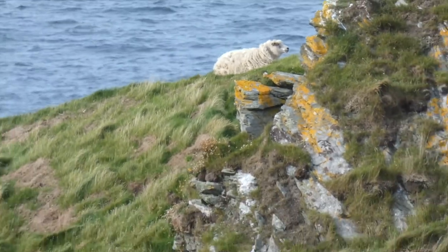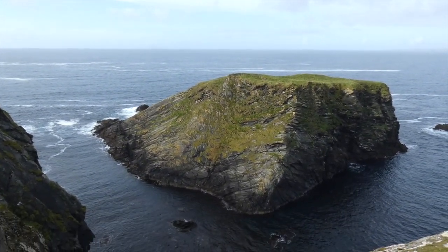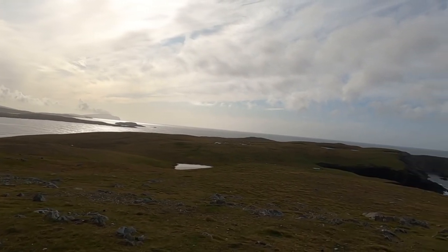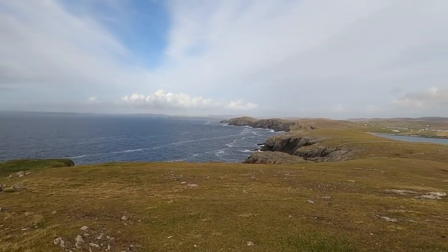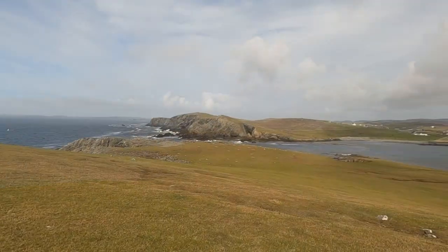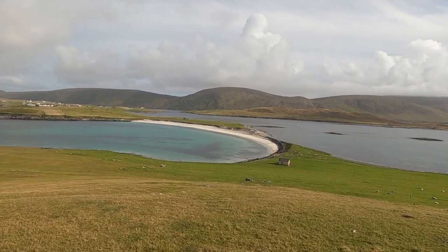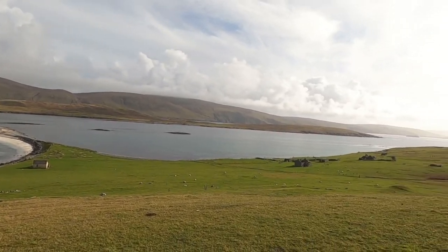Huh. I think we reached the highest point here. You can see all around. So we made it all the way around, and just have a look at that. That has to be one of the most beautiful beaches that we've ever seen. And the weather is just amazing today.